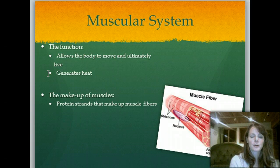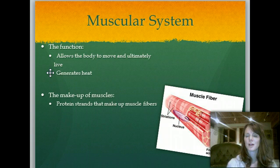So, the makeup of muscles. Muscles are basically protein strands that make up muscle fibers. So when you eat a big hamburger, you're eating the muscle of a cow.